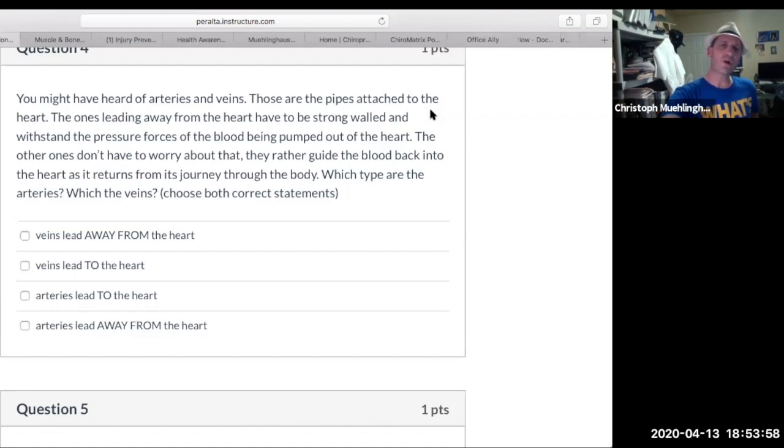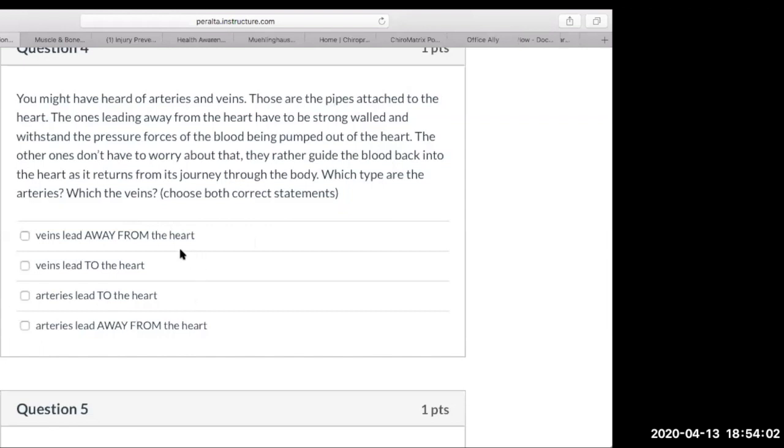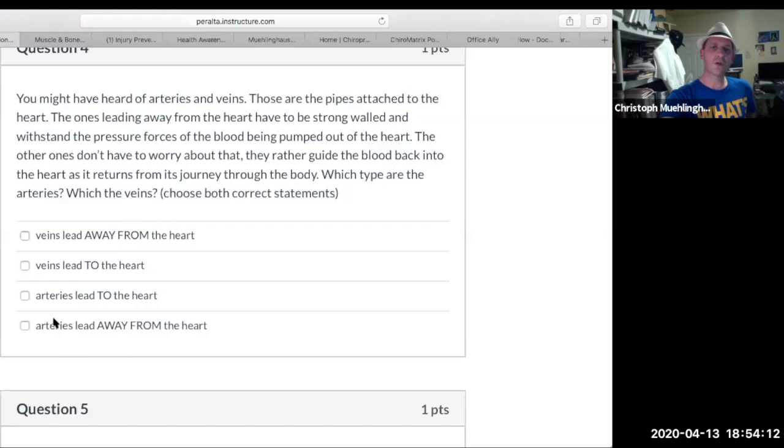Which type are arteries, which veins? Choose the correct statement. Wait, one person. Yeah, speak. Arteries lead away from the heart and veins guide the blood back to the heart. Arteries away from the heart and veins to the heart. Good. Everybody got that? Yeah.